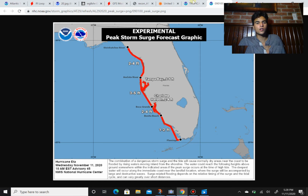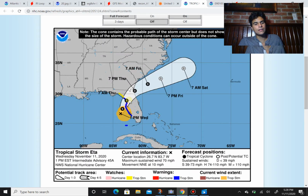And in terms of the future track of this storm, you see that it's expected to make landfall within the next couple of hours. Actually, it should make landfall sometime early on Thursday, early Thursday morning. So watch out overnight, because it could be the worst conditions for a lot of you guys.